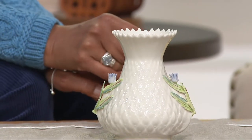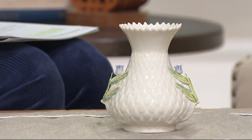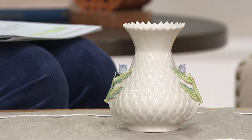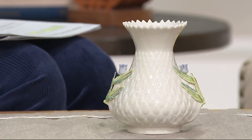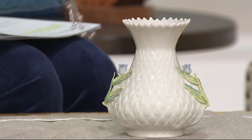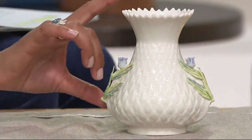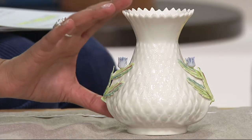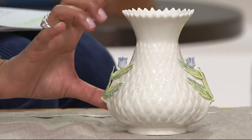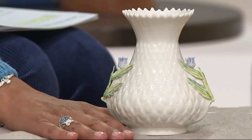So this is our Belleek piece. It is the thistle top 5-inch vase. You've got to zoom on in. You're a little bit far away, but this is 5.5 inches high, 5 inches wide. It's the first day, and we've got 3 easy payments of $14.49. Now, just imagine your favorite buds, your favorite flowers peeking out of this vase, and maybe it's in the kitchen over on the counter. Maybe it's actually on a guest bed, the guest nightside table. It's on your nightside table.